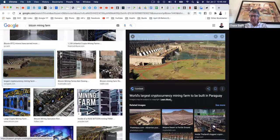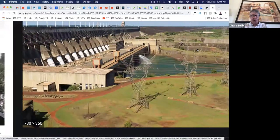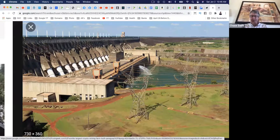This is the world's largest cryptocurrency mining farm to be built in Paraguay. My goodness. Right next to a hydroelectric dam. Essentially free electricity, by the way. If it's government run, or there's some relationship between a business owner and the business owner of the hydroelectric dam, the dam would provide a lot of electricity to the Bitcoin mining farm. The Bitcoin mining farm would say, well, we'll do a contract and we guarantee we'll use this amount of money. That's cash flow to the hydroelectric dam.